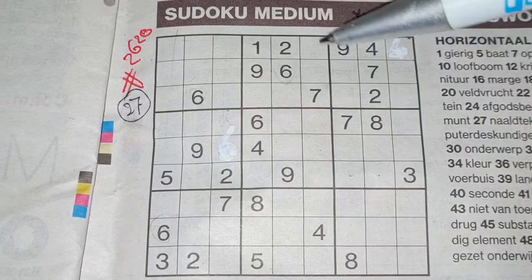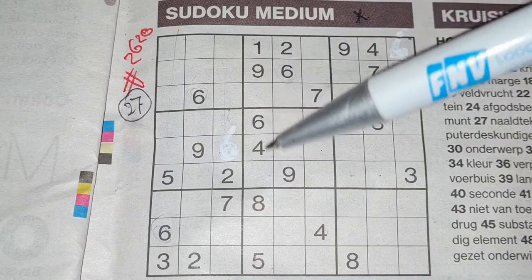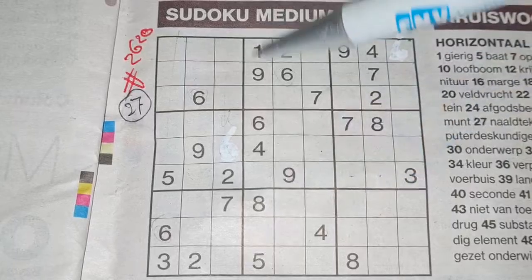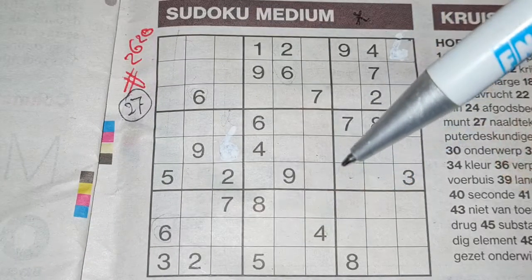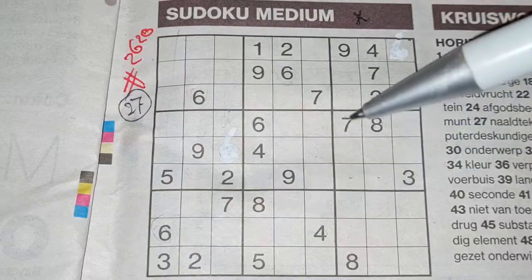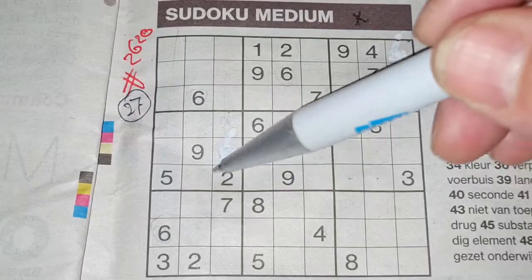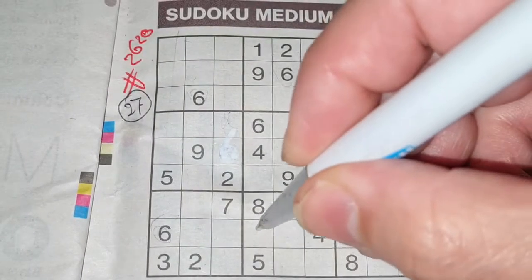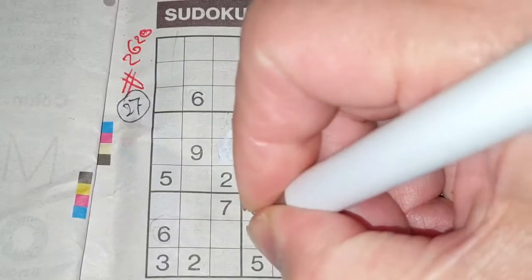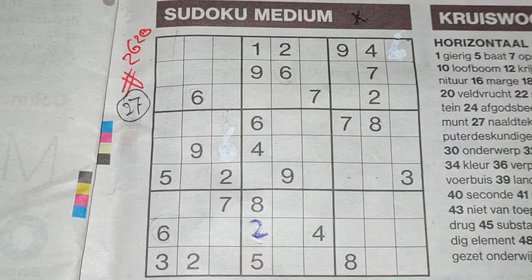Let me see. Three missing numbers in this column. One of the missing numbers in this column is a 2. We see here 2, so no 2 there. Here 2, no 2 there. The only place for the 2 should be there. Yeah, alright.